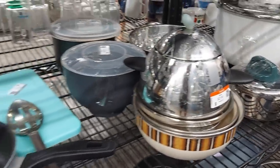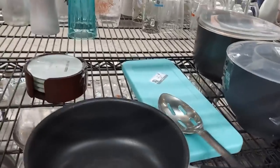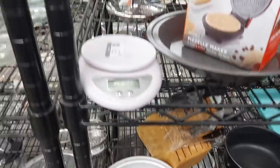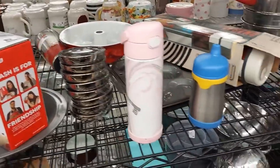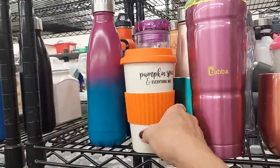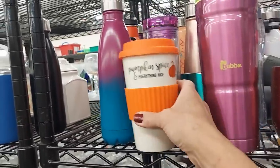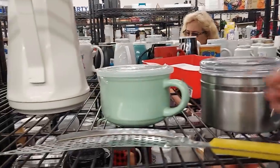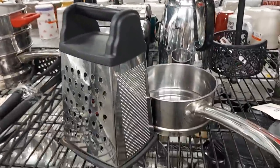Excuse me, lady. Cooking pots. I think this is an ice cube tray. There is so much here, it's really hard to take it all in and pay attention to everything. Lots of travel mugs. Here's a fun pumpkin spice one for fall. Little odds and ends here.